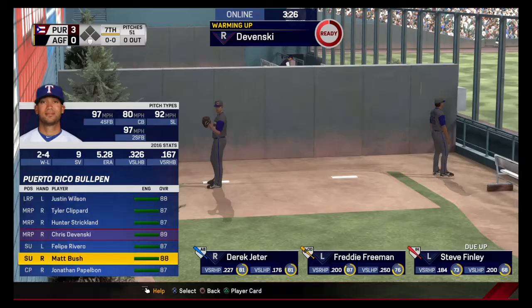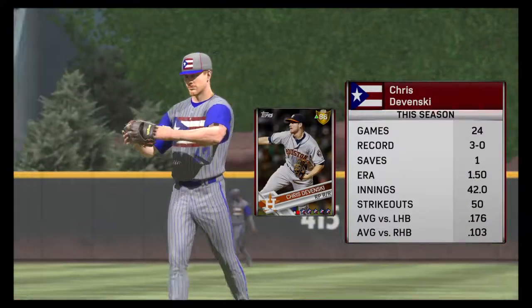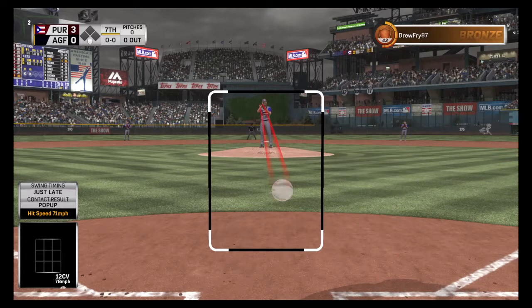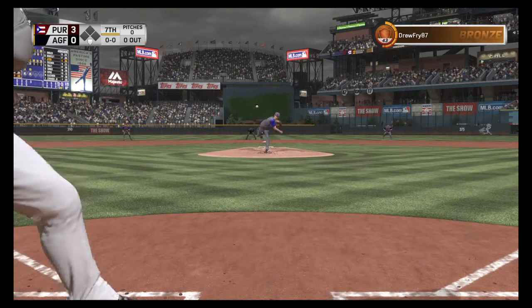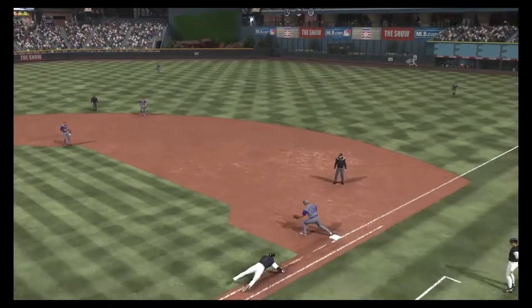Leading off for New York City, catcher, franchise. Chris Davinsky gets the call from the pen to take over on the mound and start the home 7th. Broken bat as this ball's hit on the ground. 1 away.